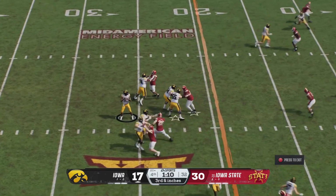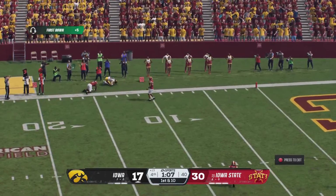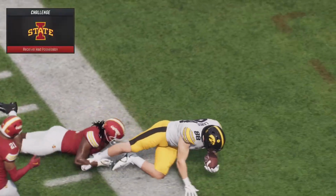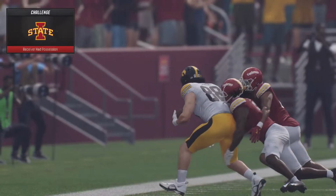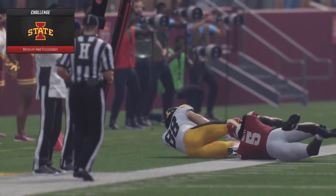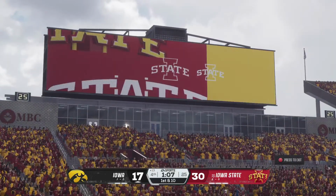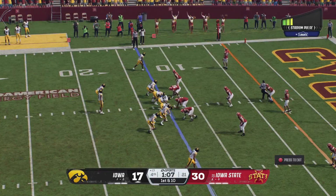Dropping back, it's Dotson. It's complete to the left. He'll be run out of bounds at the 13. And let's hold on just a minute here as the officials are going to have a second look. And the play will stand after the replay booth just does a little double checking to make sure.